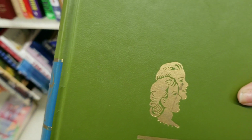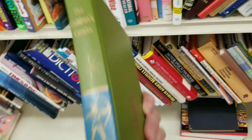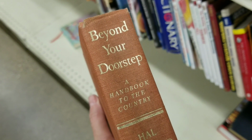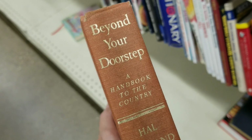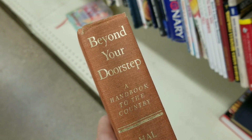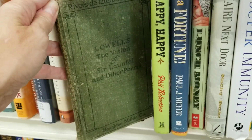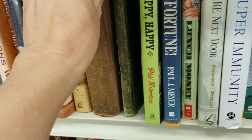Found an old Robin Hood book that was cute. And this book was really good. This was actually all about living in the country. I mean, everything from farming to animals to taking care of your little cottage, things like that. And it was really informative. Someone who's into off the grid living would probably find it pretty informational.